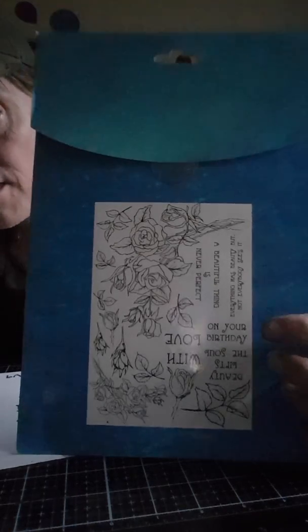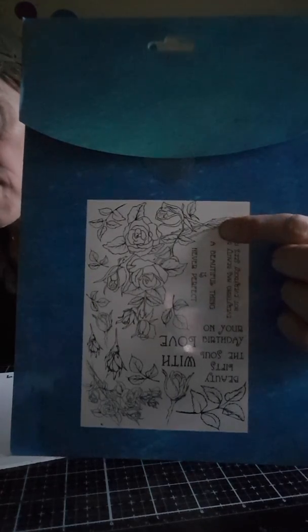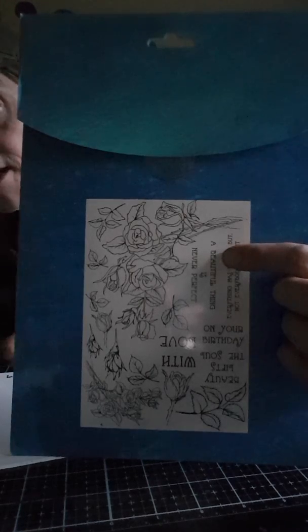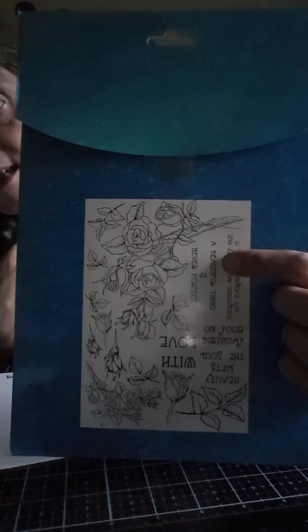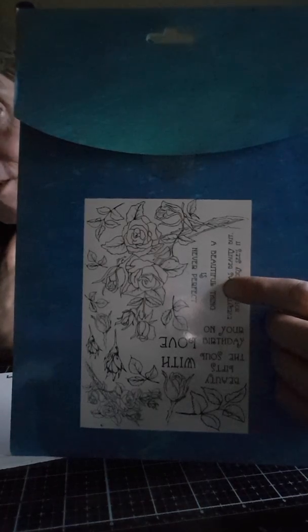Alright, so obviously masking off's a good one with these as well, because I've masked these off to be just a couple of roses or what have you. They're quite easy to mask off. Again, I haven't put a great load of detail in there because I want you to be able to do whatever you want with the colouring and what have you.